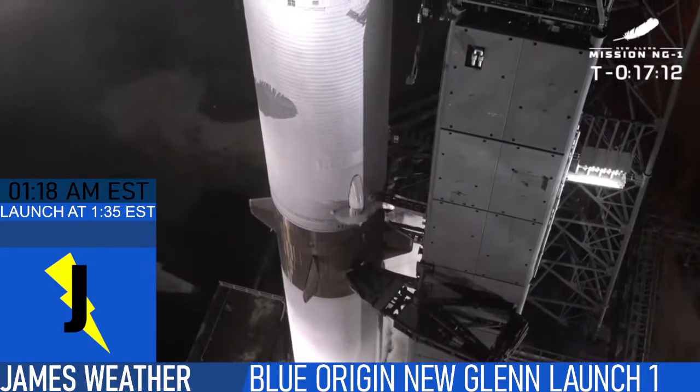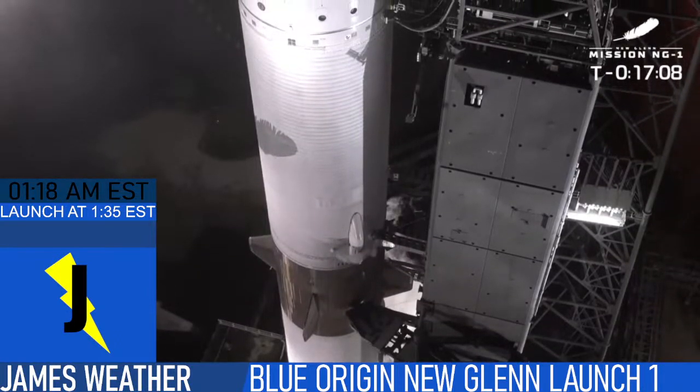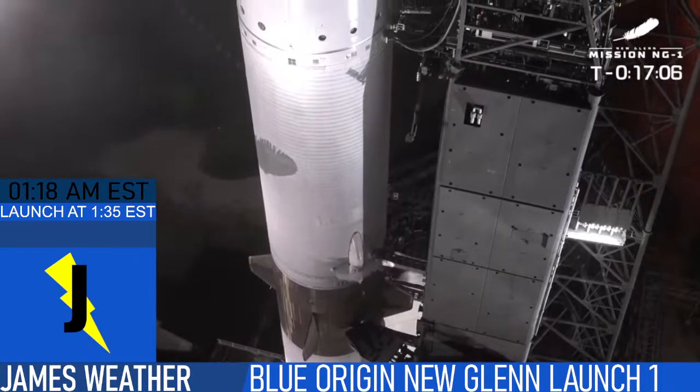Yo, they said they're going for it. Let's go. And yes, that booster landing, we are really going to go for it. It's a key part of our first flight, and we really can't wait to see what happens.